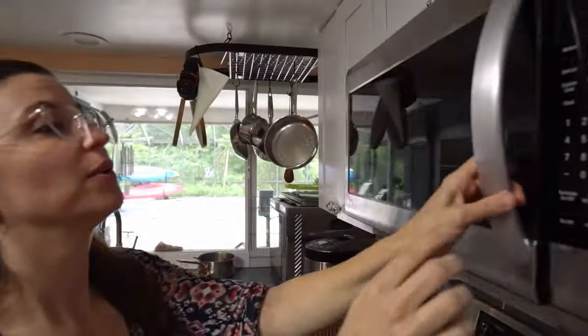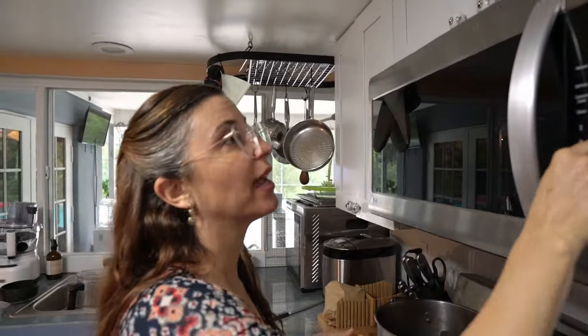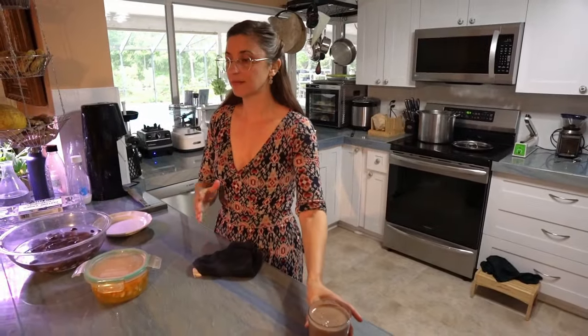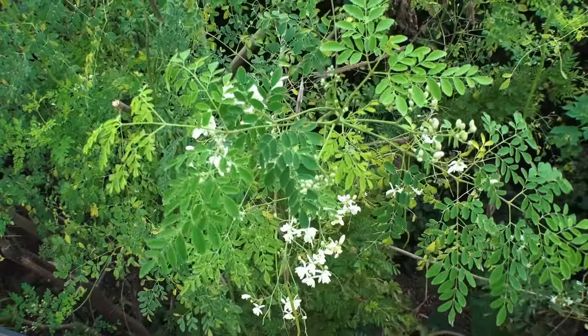This is larger than my other one. So we'll start with 6 minutes and 30 seconds and then we'll check on it. My husband's been making the loaves and they're delicious and they're fortified with the calcium, as we mentioned, with the iron, with the moringa. So we feel really good that we're getting a bulk of nutrition.